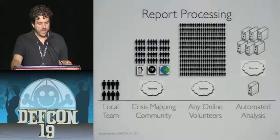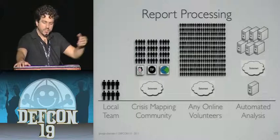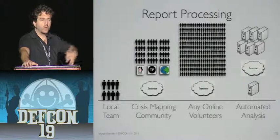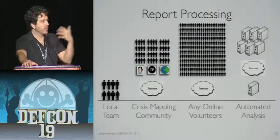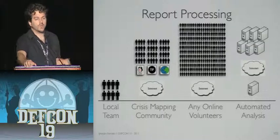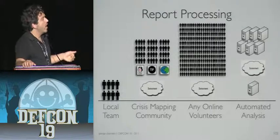Or some system. And right now the sort of groups that we have to do this are a local team on the ground, which is what the Haiti deployment eventually transitioned over to. We're now seeing in the crisis mapping community teams of individuals who are members of this community and willing to work on these deployments and are aware of it and kind of know the ropes. They're still relatively small relative to the online volunteers, just anybody out there on the internet, which was used initially in the Pakistan deployment that we worked on. We're also beginning to see some initial work on automated analysis.